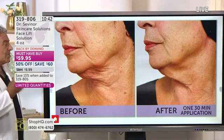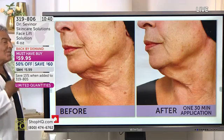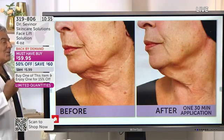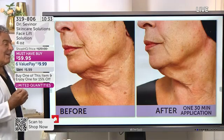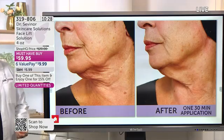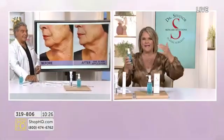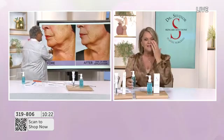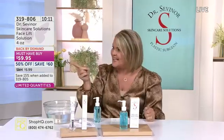It's for all ages. If you're 30 years old, you're supposed to start exfoliating. And like our caller, whose mother's 102 and uses this product twice a week, it doesn't matter how old you are. So, Dr. Sevinor, when we're in our 20s, the cell turnover is what, like every 28 days, but it starts to become sluggish in our 30s and our 40s, and the dead skin cells just build up on our face. If we're applying these expensive serums and creams, we're basically just smoothing it around, and it's not going in. That's the key to Facelift Solution.